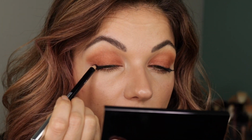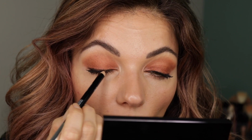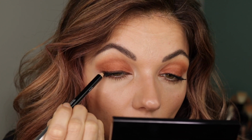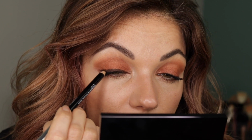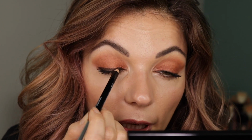All right, so right off the bat, I'm going to take our Kohl eyeliner in Precious Opal and just really get a thicker line of that really close to my lash line. I'm just gonna work one eye at a time here because then we'll be able to compare side to side, but also because I don't want this kohl to set down before I can smudge it out.